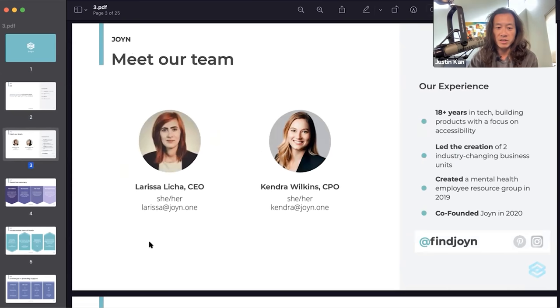All right, here's the team. Larissa Leecha, CEO, and Kendra Wilkins, CPO. Seems like a great team. Okay, 18 years in tech. Led the industry creation of two industry-changing business units. Maybe that could be more specific, you know.